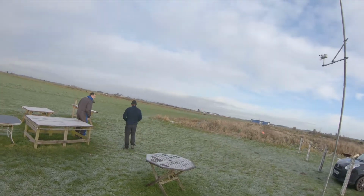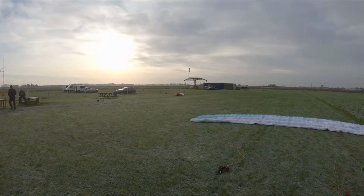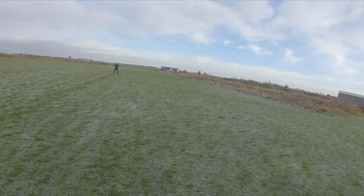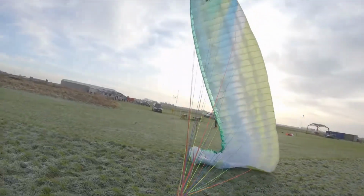So a very frosty morning. It's probably about -1, -2 degrees C, something like that. So the wing didn't get too wet, which is good. But after I laid my wing out, the wind did change direction slightly, and it was pulling over to the left, and I couldn't correct it in time. So it just fell down basically.